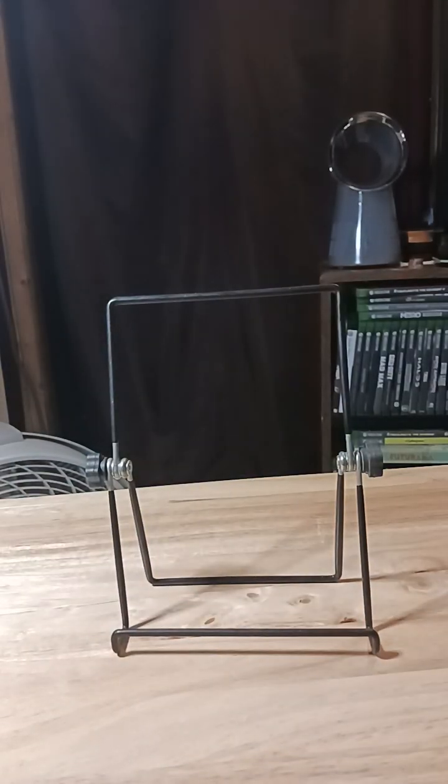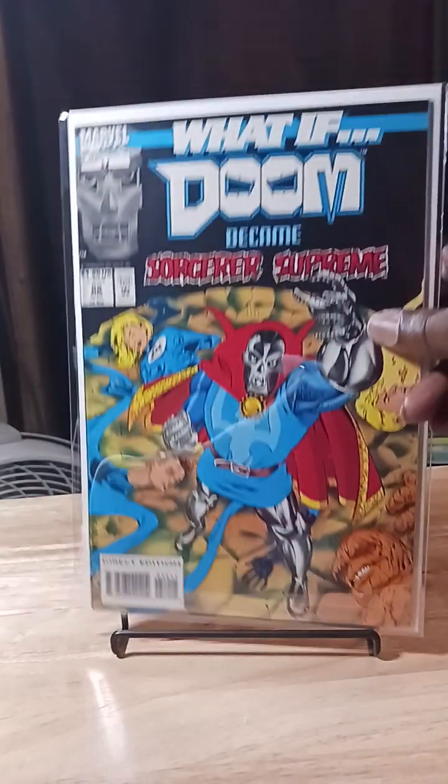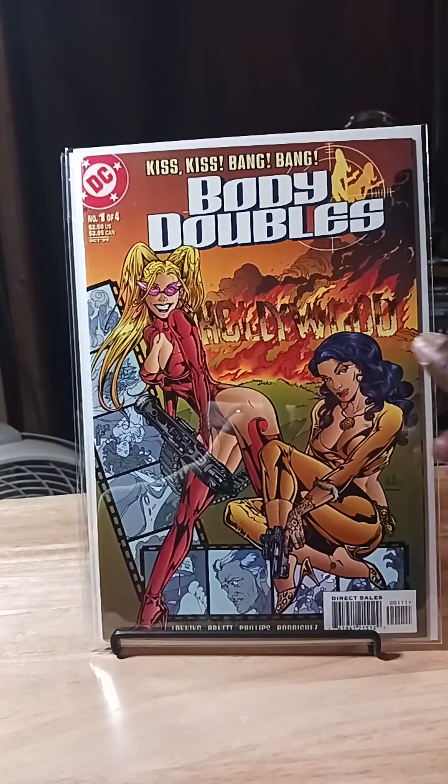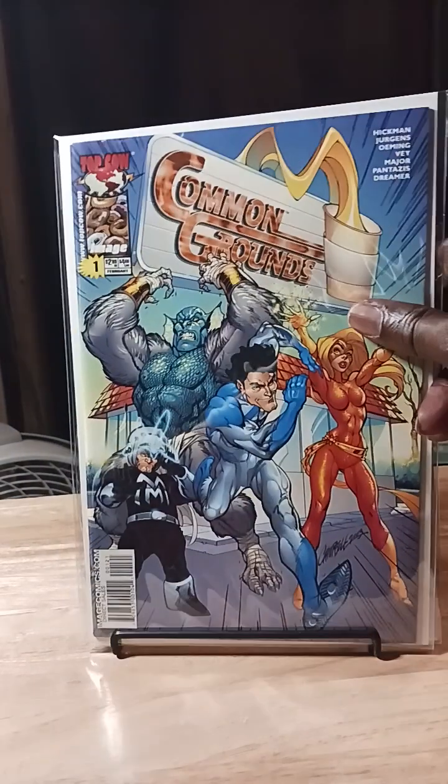Definitely picked this up because Doom, he's another character that seems to be pretty popular now. This was a What If Doom Became the Sorcerer Supreme, issue number 52. Kiss Kiss Bang Bang Body Doubles, number 1. Common Ground, number 1, with a J. Scott Campbell cover.